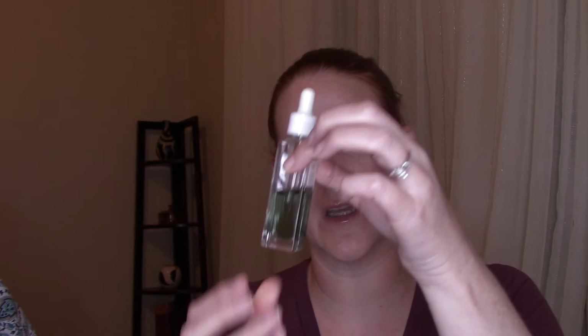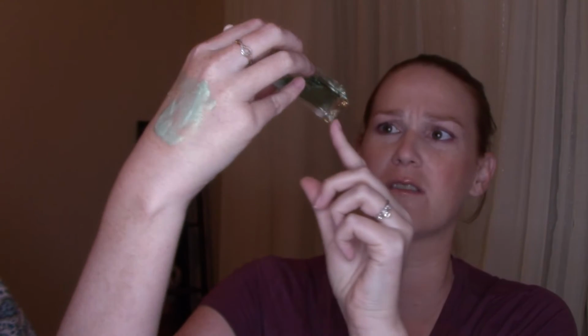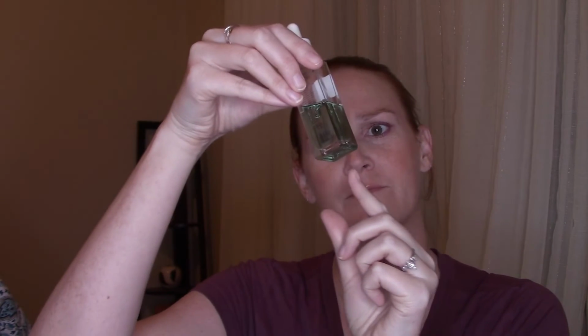It does kind of smell like popcorn rubber earth. And when I first opened it, I hated the smell of it, but as I've used it, it's not too bad. Ooh, I'm just looking at the bottom here, making sure there's not some weird stuff growing in it. Nope, looks okay. I have a feeling that this is not going to get used up before it goes bad. Just, I guess, because I don't know.